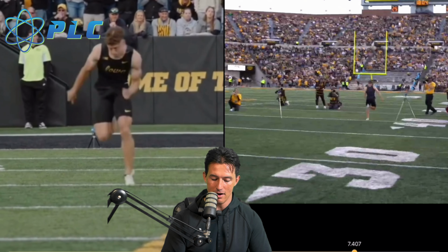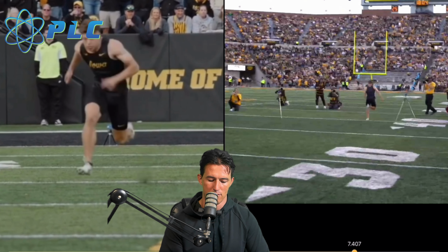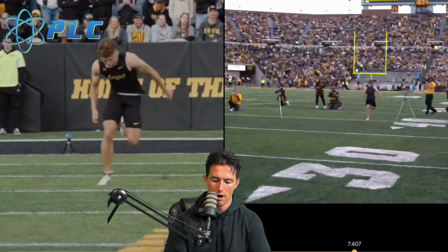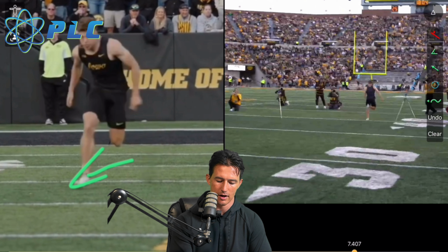Again, it's not a bad thing. It's not like he's doing something terrible, but it's just one of those things where it's like, what are some small changes that we can make that would be able to make a difference in his running? I would say being able to better control that arm swing would be one. And then also just being able to create more force in the ground. I mean, he's a little bit wide with that right foot, so he's getting a little bit out to the side there with the force production.